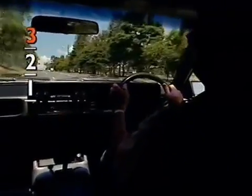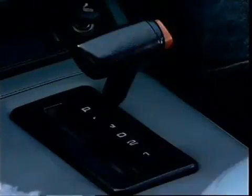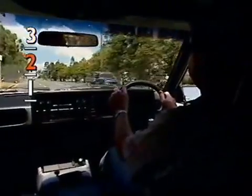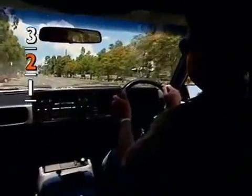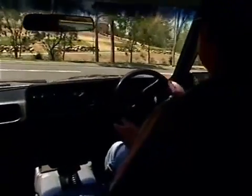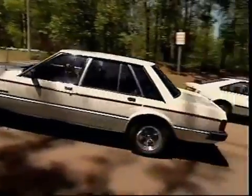With the vehicle cruising in third, selecting 2 will cause an immediate downshift to second. Selecting 1 in similar conditions causes an immediate downshift to second, and then, when road speed drops sufficiently, to first. Full engine braking is available in both second and first gears. This also applies when the vehicle is in reverse.